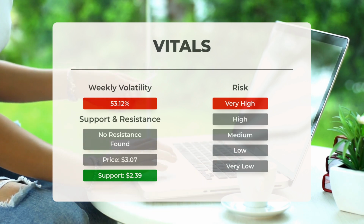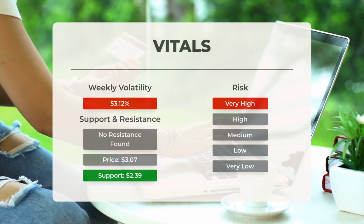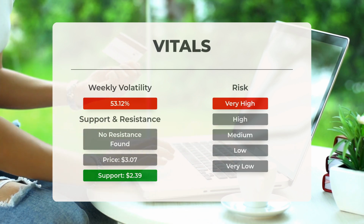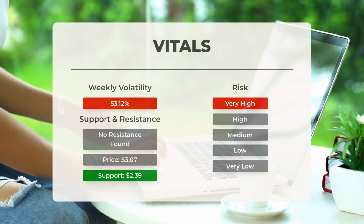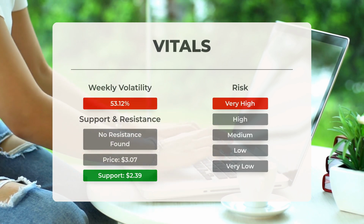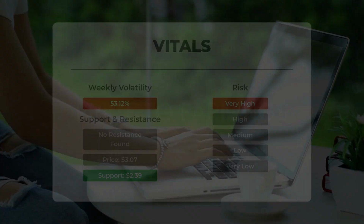This stock may experience considerable fluctuations throughout the day, and with a wide prediction interval indicated by the Bollinger Band, it is classified as very high risk. In the past day, the stock fluctuated $1.86 between its highest and lowest points, representing an impressive 89.42% movement. Over the last week, the stock has seen an average daily volatility of 53.12%.